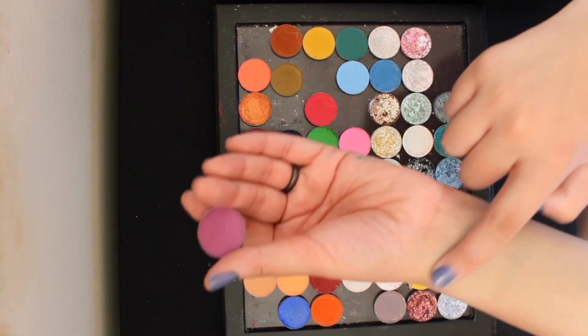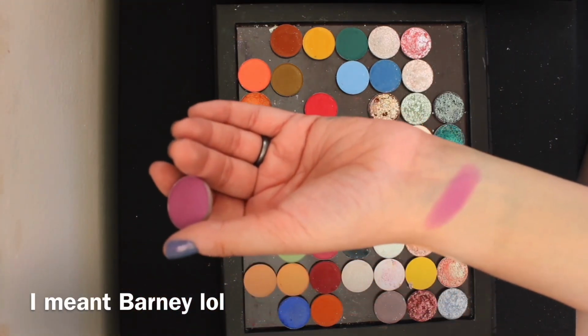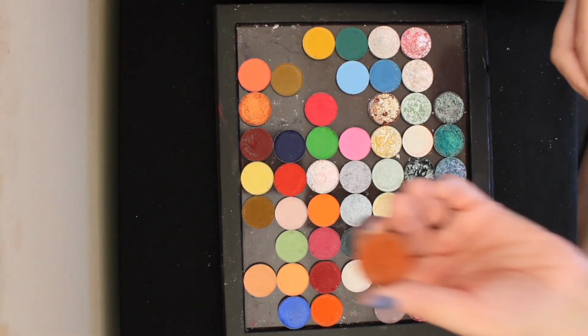I can't describe it in any other way besides it's a Barbie purple. It's actually probably more like a true grape, and I just can't think of colors. But I literally can't tell you the last time I used this. I'm gonna declutter it. This is also from the James Charles palette.